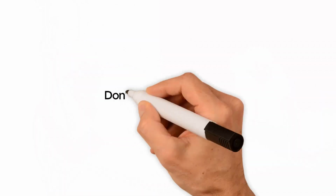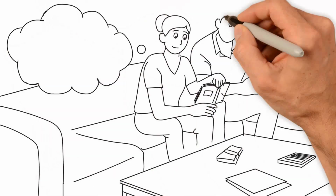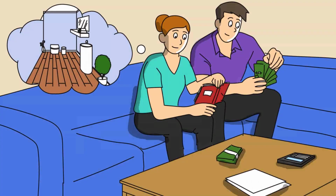5. Don't skimp on the details. It's always recommended to budget appropriately before you start your remodel to ensure no detail, big or small, gets overlooked.